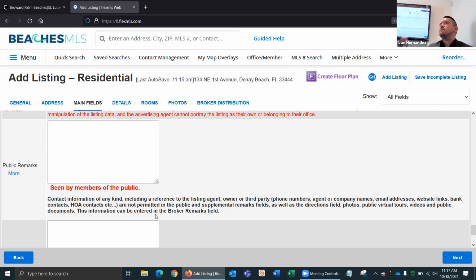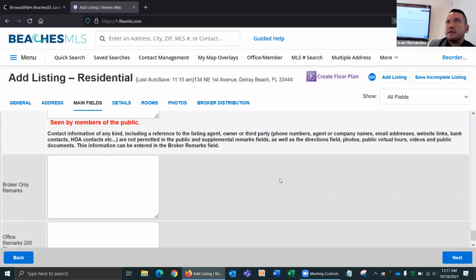But then financial information, like bonuses, potential bonuses, compensation information, don't add any of that into the public remarks. You can enter all of those things, except for protected classes, in the broker only remarks.